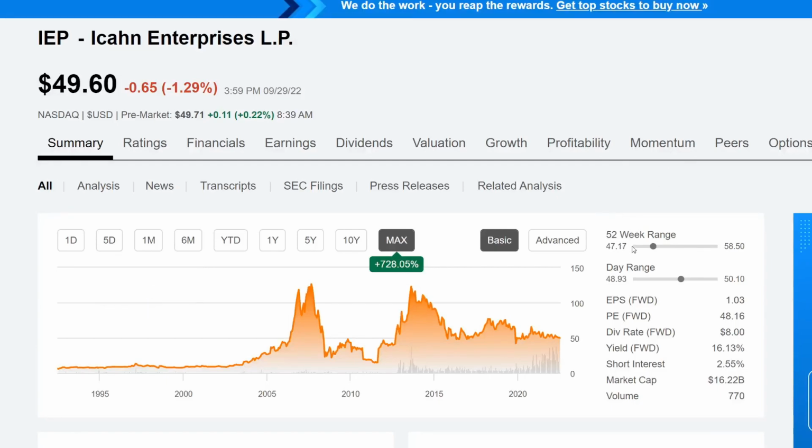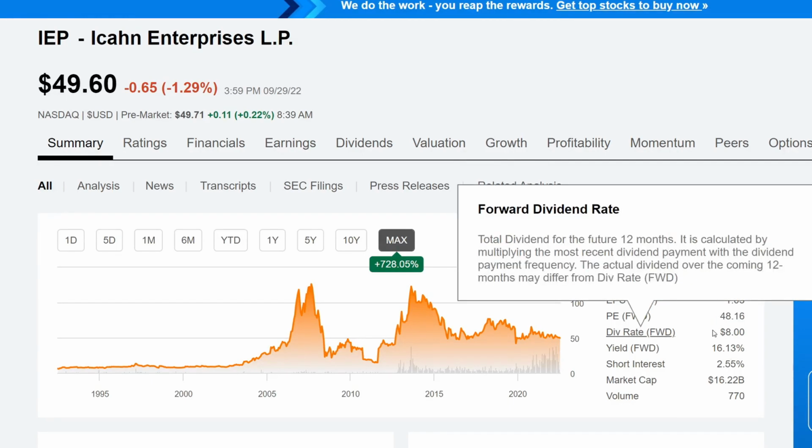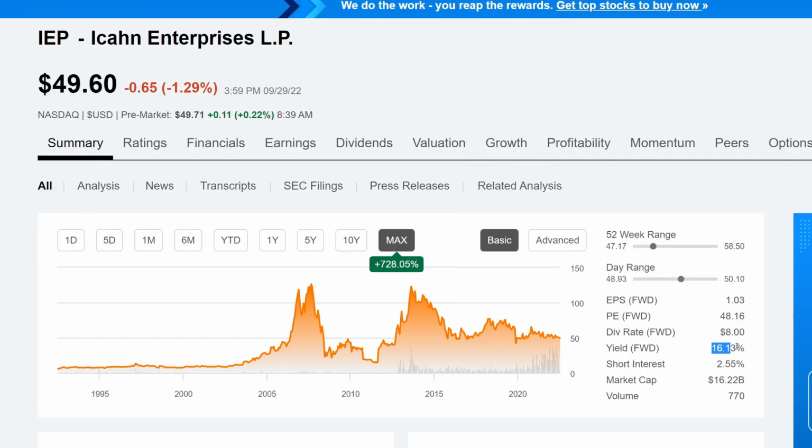If we look at the 52-week range, the low it's traded at has been $47.17 to a high of $58.50, so it's trading closer to the 52-week low. If we look at the EPS, it's 1.03. PE is 48.16. Dividend rate $8. Dividend yield 16.13%, and then market cap is 16.22 billion.